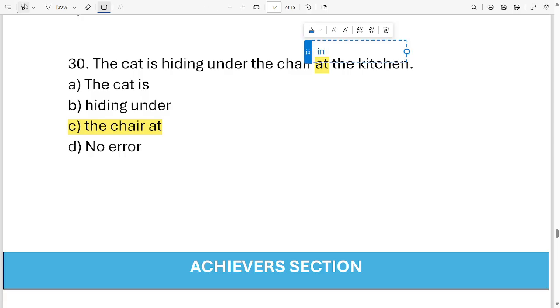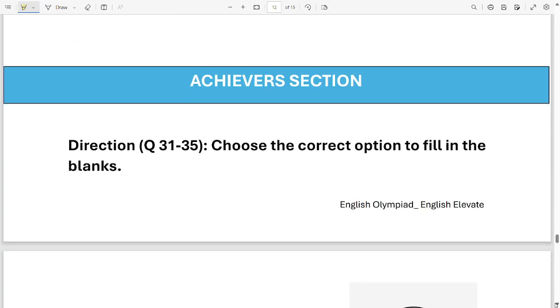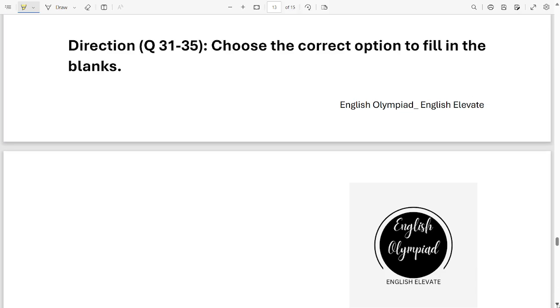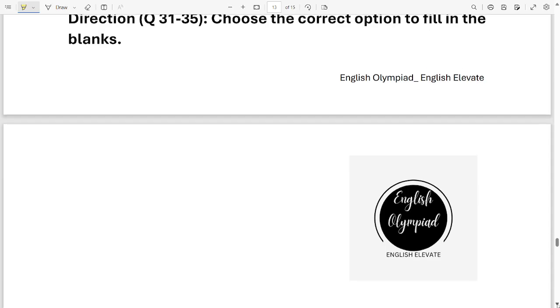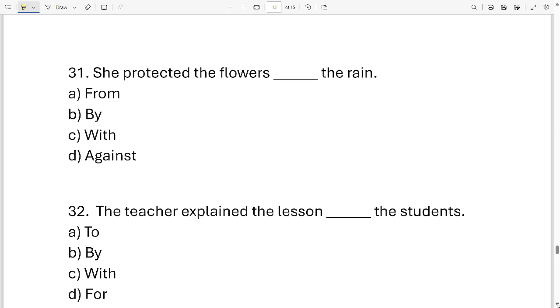Okay, understood? Okay, well done all of you. I'm so proud of you. We have reached the achiever section, and as you know, achiever section will be having 5 questions. So let's get started. Instruction for question number 31 to 35 is choose the correct option to fill in the blanks. First sentence, she protected the flowers dash the rain.